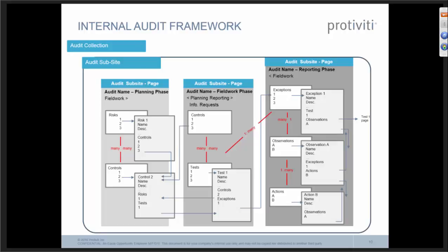Another key point to bring home is that you can have relationships across those objects, as Terry mentioned, and we're doing that through simple joins in the application, and you'll see some of the Nintex workflow that manages those joins and links across the data sets there.